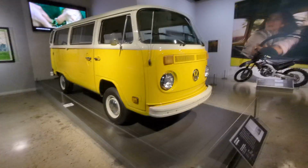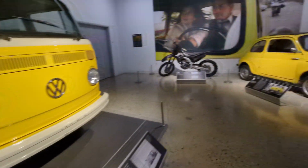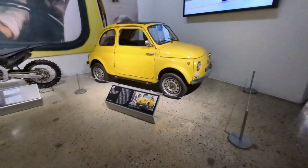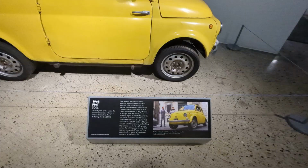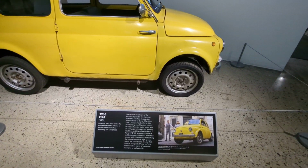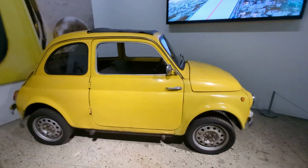This VW camper, Little Miss Sunshine, that's pretty cool. And then this Fiat 500 over here is a 500L from 1968. Driven by Tom Cruise across the cobblestone streets in Mission Impossible Dead Reckoning Part 1, 2023. Well, there you go.